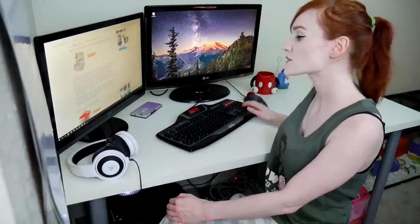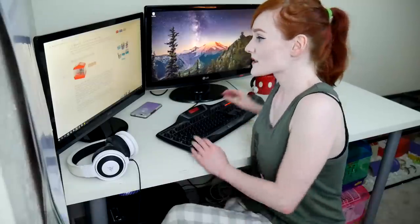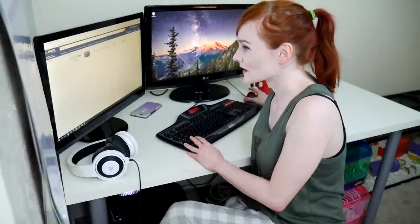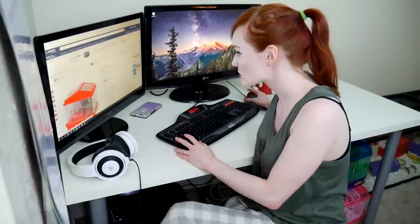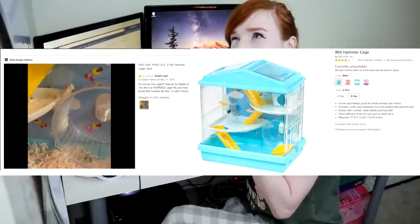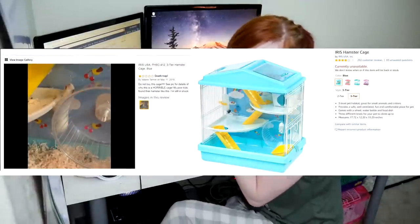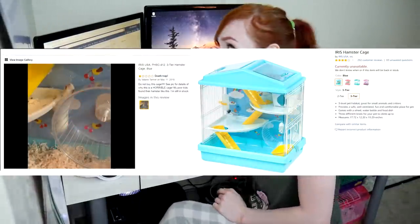So moving on, best two levels, IRIS hamster cage. Buy on Amazon. Well, what's the price on Amazon? Because apparently it didn't tell me. This one's not available right now. Huh, I wonder why. It's like IRIS accidentally might have created cages that could kill hamsters. Huh, gee whiz, I wonder why it's not available.